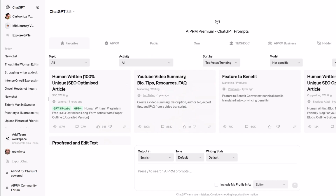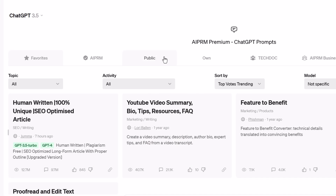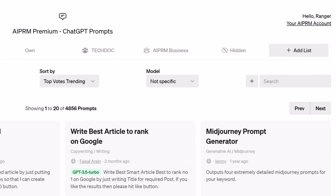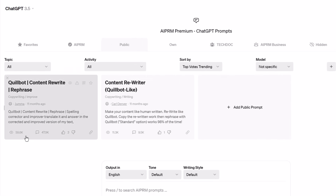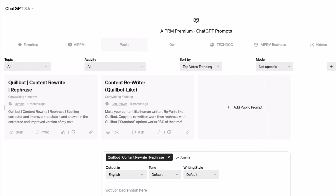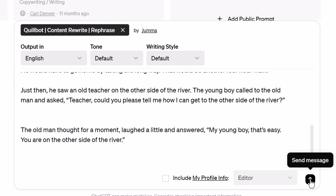To run a prompt, log into ChatGPT and on the AI PRM dashboard, click the Public tab. Go to the search field and enter Quillbot. Select the Quillbot Content Rewrite Rephrase prompt. Paste your rough draft into the field and then click the Send Message button.